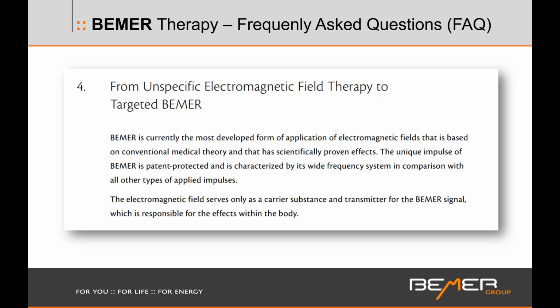The field, of course, you're going to have an induction effect. Any electromagnetic field creates an induction effect. But the unique effect of Bemer is directly related to the waveform, the frequencies, the manner in which those frequencies are delivered through a timeline, and the applicators and how they're delivered.